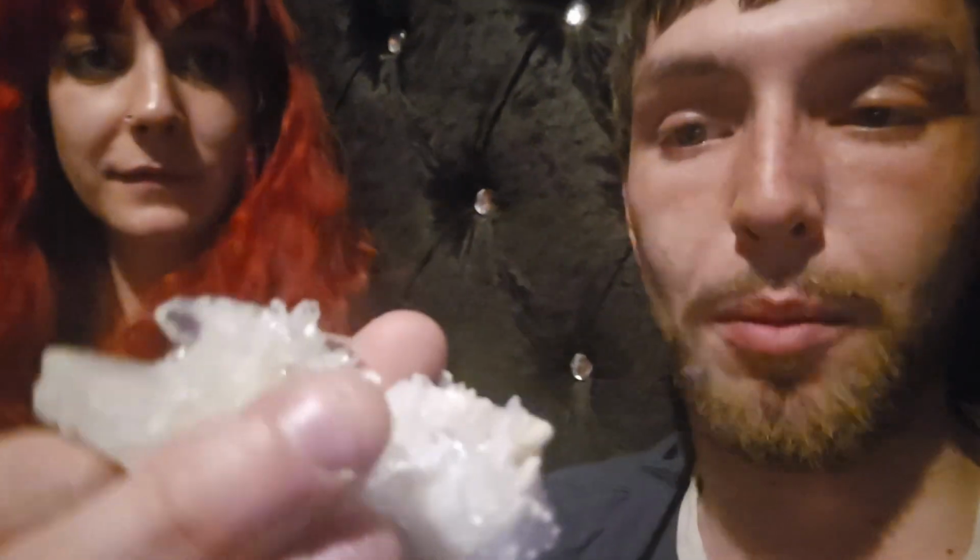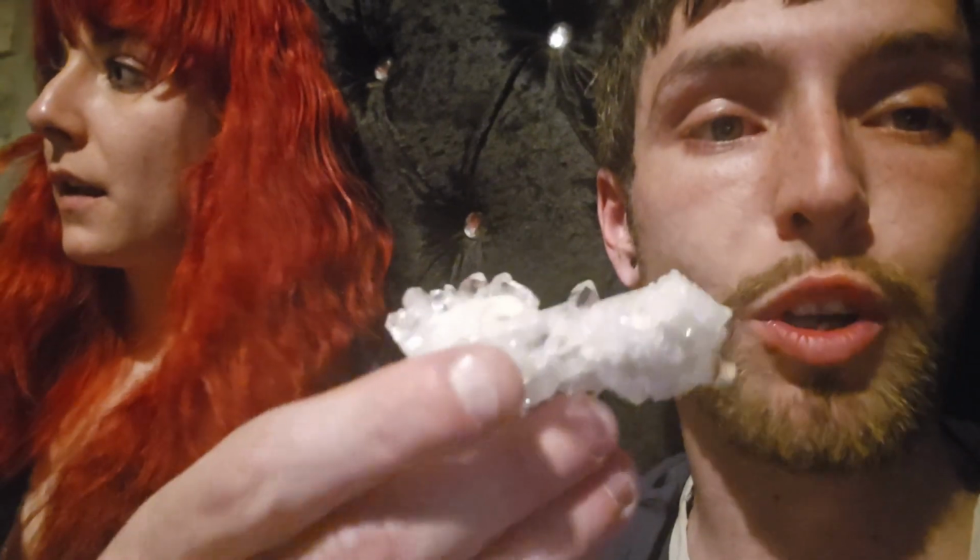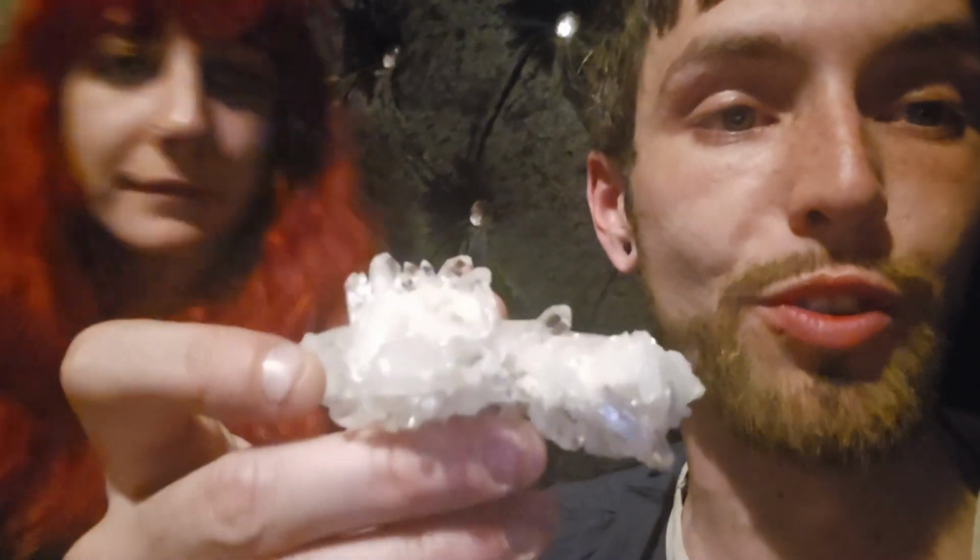Okay, so anyway, this is the rock that I got last time. I got myself a cluster of quartz. So anyway, I just want to say we've had a really good time today.